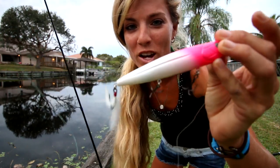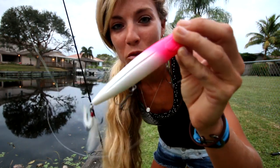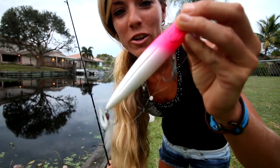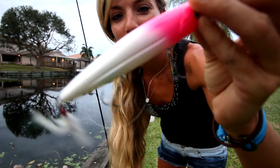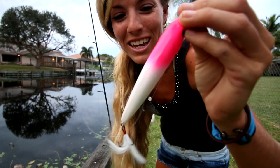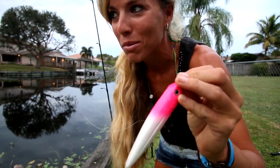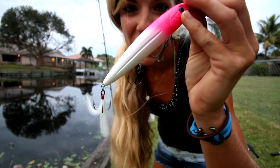I don't know if you guys are like this, but I really love, sorry about the plane, I really love sparkly, pretty colors of lures, and even though I know it's gonna catch fish, I almost don't wanna use it because it's so pretty. I wanna keep it nice looking. I don't know, I'm weird like that. I'm probably the only girl like that, but whatever. It's gonna catch a fish right now.